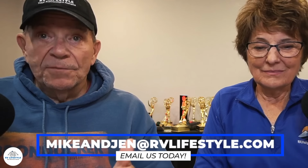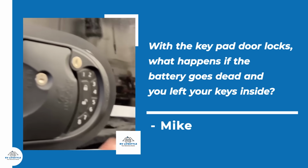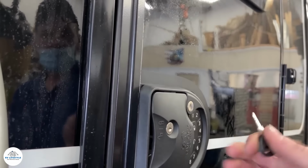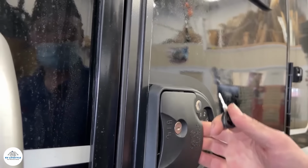The first question comes from somebody named Mike and says, with those keypad door locks, those keyless door locks, what happens if the battery goes dead and you left your keys, because they all have a key override, if you left your keys inside the RV? So we suggest that if you're towing, that you would keep an extra key in the tow vehicle. That is one way to handle that problem. Just keep an extra spare key where you know where it is, so you can get to it. And if it's a motorhome with no tow vehicle, just try and find a place to hide it in the motorhome.